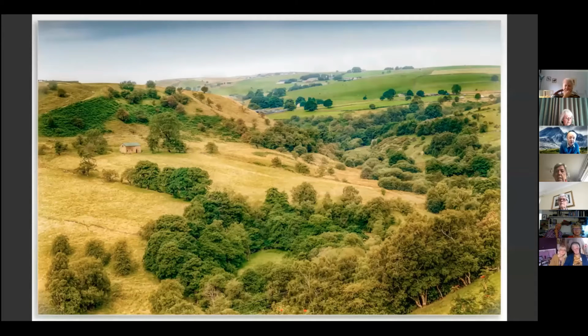And this is just one of the many dales that I've come across on my walks, and there's quite often an old stone building which is maybe for the sheep or whatever. And that always makes an interesting focal point when you're doing those sorts of images.